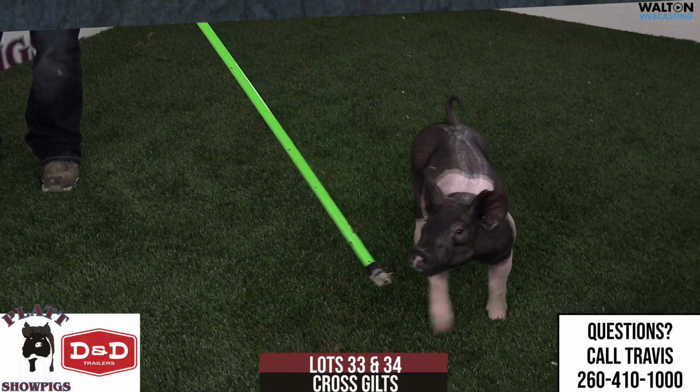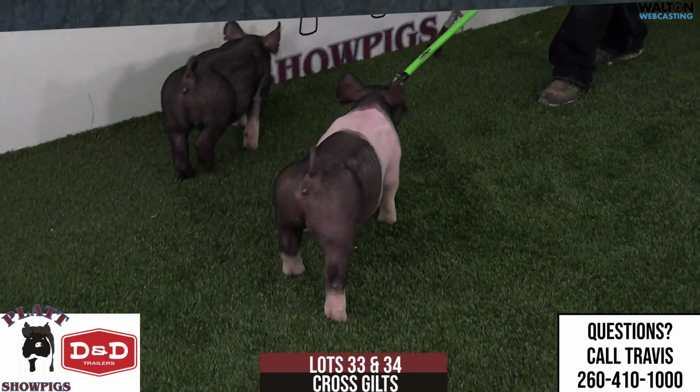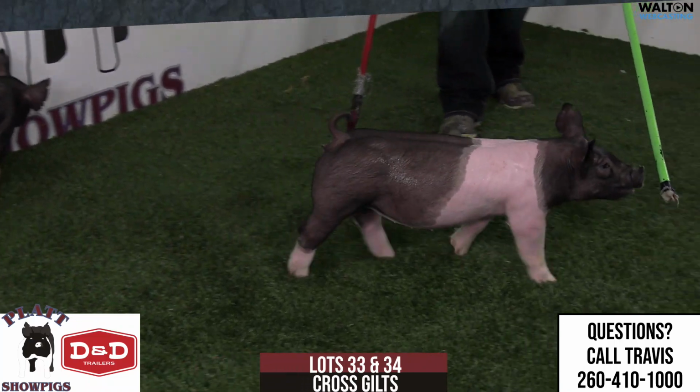Lots 33 and 34 are the crossbred gilts. We're going to start with the 12 litter belted gilt sired by Next to Nothing. Next to Nothing, I spoke so highly of the way the pigs feed.